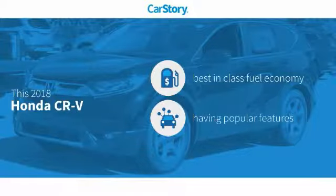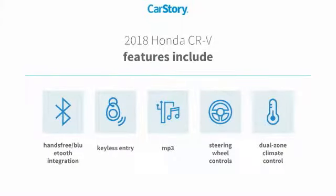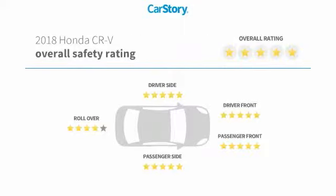Indicates this vehicle as having best-in-class fuel economy with popular features. Features also include keyless entry, steering wheel controls, hands-free Bluetooth integration, MP3, and has been listed as an IIHS top safety pick with these ratings.